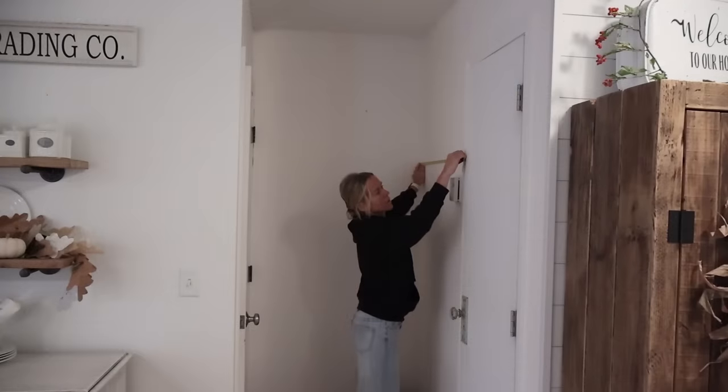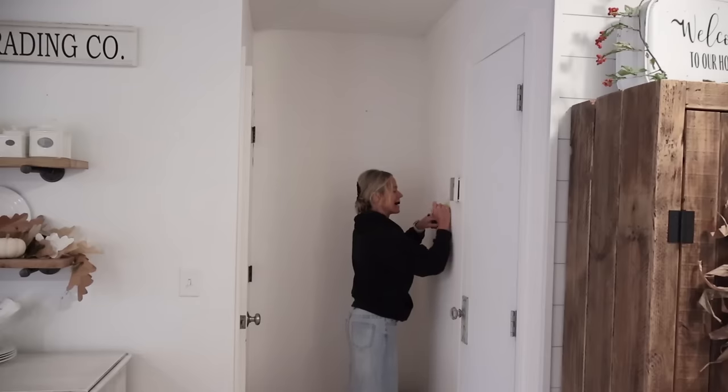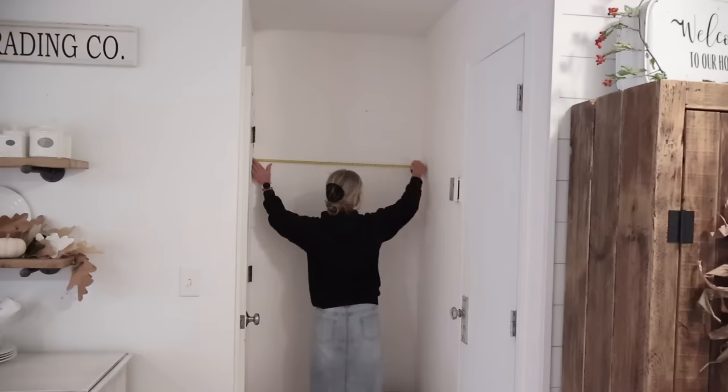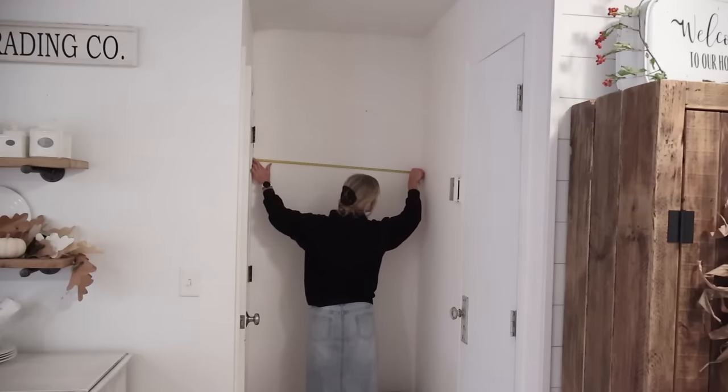I'll probably do voiceovers as we go, kind of explaining why I'm doing what I'm doing. Here I'm measuring the wall, and I plan to add some hook boards. Every farmhouse had a lot of these. I remember entire hallways would be lined with boards with hooks on them. Basically just simple plain boards with the hooks.